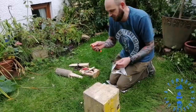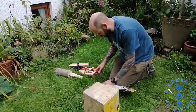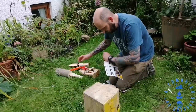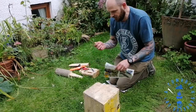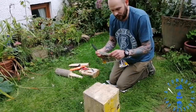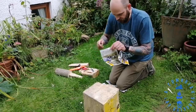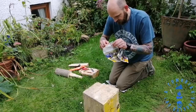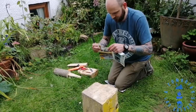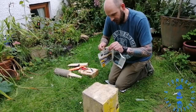As you can see there, with it being used, it's just not taking. It's just not taking at all. So we'll go straight to the Enzo. Again, straight out the packet, not touched it with a whetstone or anything like that. Let's just see how sharp she is. There we go. Sharp as you like.